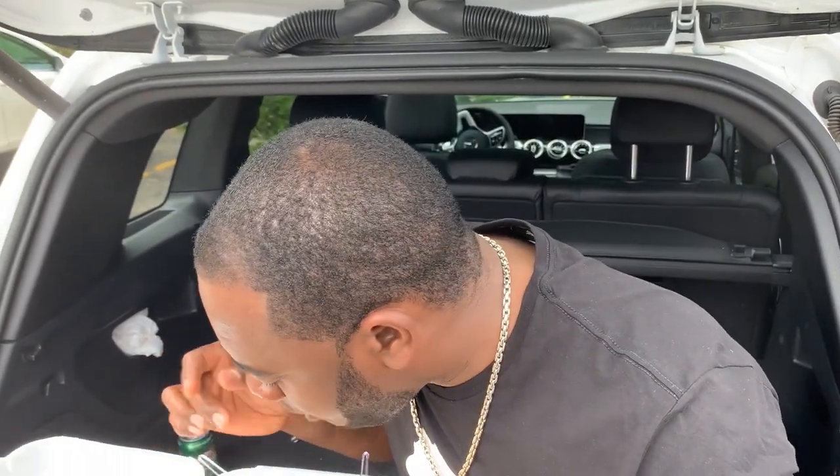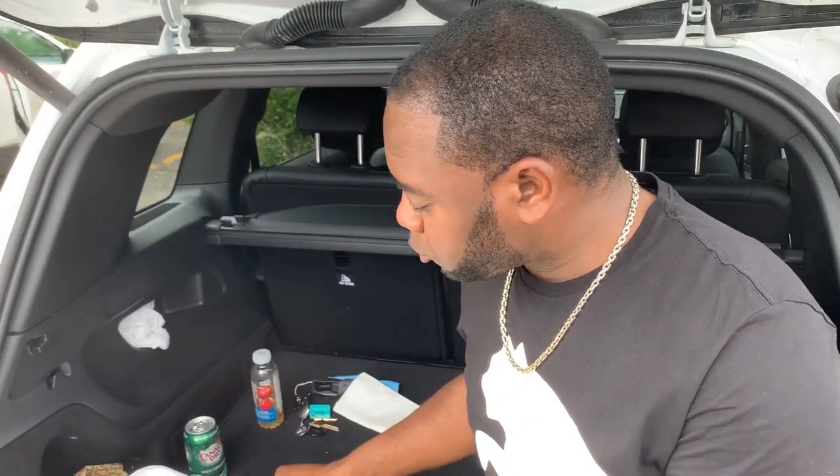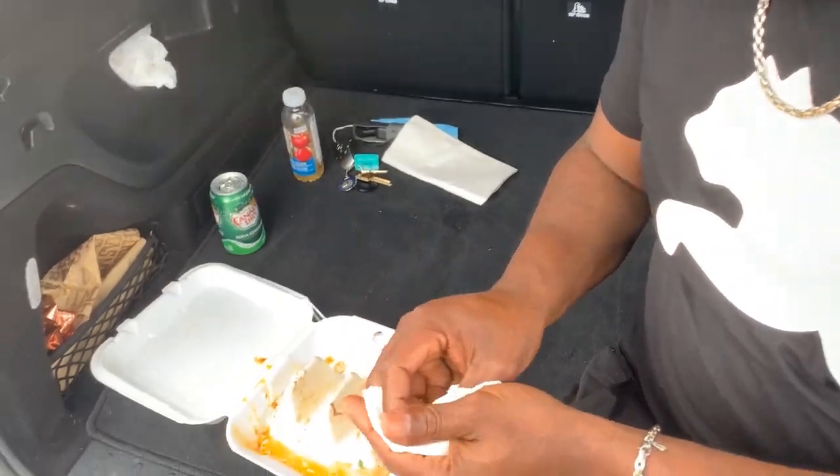So guys, if you're in Ottawa, I definitely recommend this place to you. Come check it out. 12 out of 10 tacos here. 12 out of 10. Catch you on the next stop.